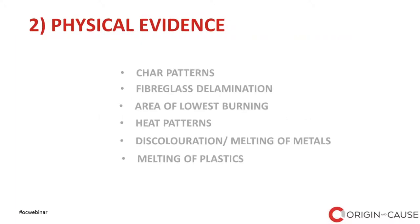Physical evidence. We're looking at char patterns, like we do in any building fire, on wood materials. Fiberglass delamination. Most boats nowadays are fiberglass, and it's the epoxy resin that burns, not the fiberglass mat itself. So we look at the delayering of the fiberglass to determine which is burned longer. Again, we look at the area of lowest burning. That may be relevant to the origin of the fire in most cases, but in some it could be as a result of other factors. We're looking at heat patterns on metals, on plastics, similarly discoloration and melting of metals and melting of plastics.